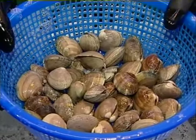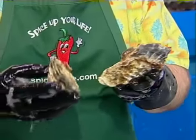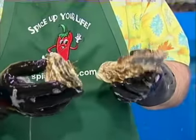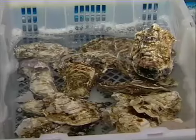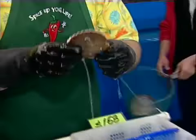These are manila clams. Great for stir fries, great for steaming. There's also oysters. You can't get by this time of year without trying some fresh oysters. They're a little difficult to shuck, but you can have your fishmonger shuck them or take them home and give it a go. You can also put them in the oven and just have them pop open after you cook them.